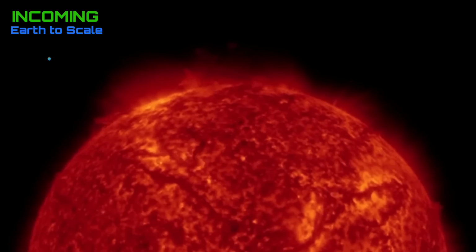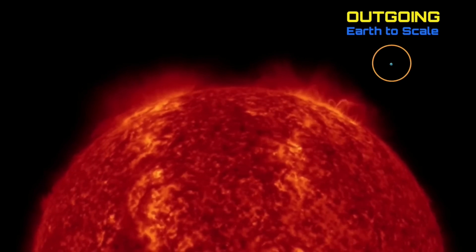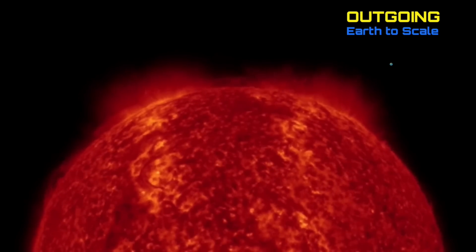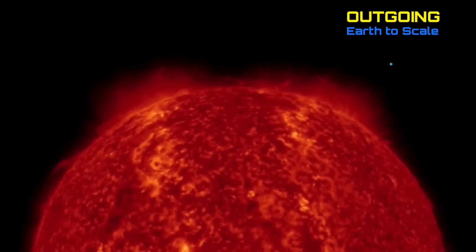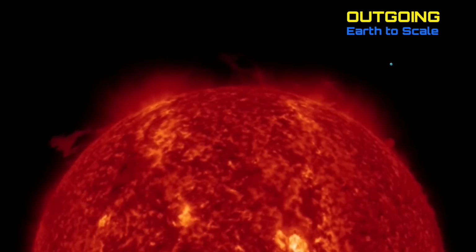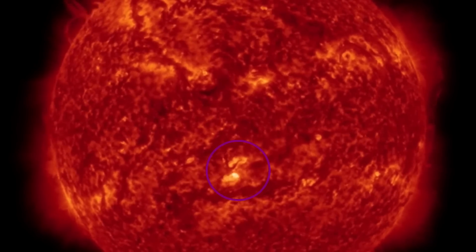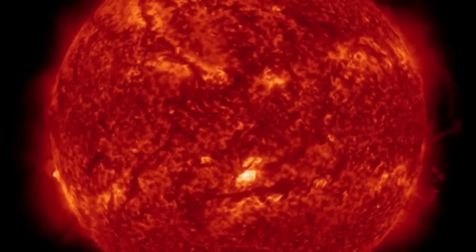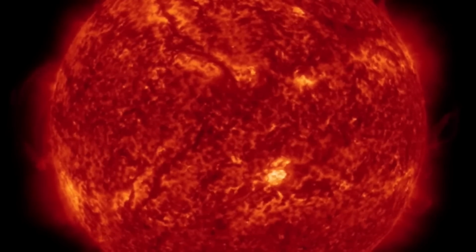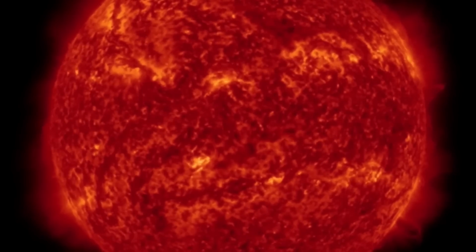interesting plasma filaments starting to erupt from the surface again, both in the outgoing and incoming. The bottom part of the disk here is where we're going to see that sunspot. Right there, bright region. We're going to take a closer look at it. A large plasma filament stretched across the surface, and instantly after that, the sunspot came alive, shooting out 3 C-class solar flares in the past 24 hours since it became.